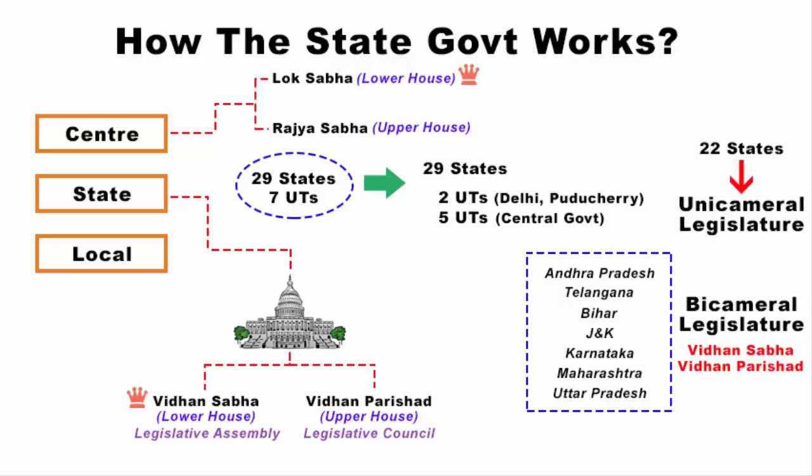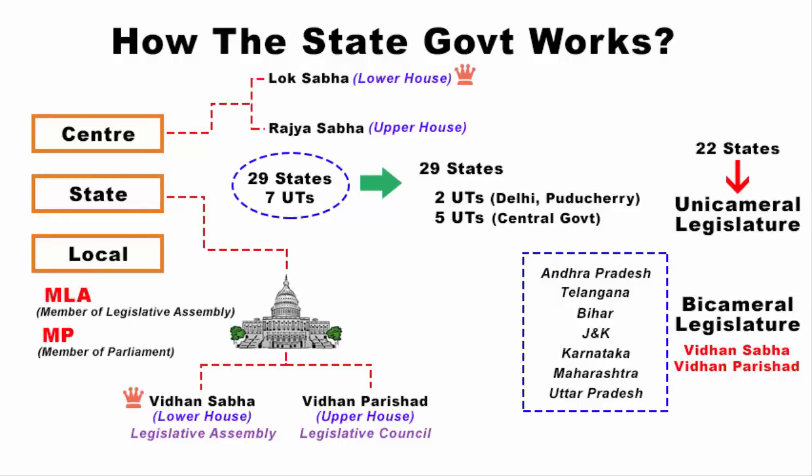And the reason they are important is because both the members of Lok Sabha and Vidhan Sabha are elected by the citizens of India. In India, every 5 years, general elections are held. You and I get to vote for an MP and an MLA. MP is a member of parliament. After getting elected, he or she goes on to become a member of Lok Sabha. And an MLA is a member of Legislative Assembly. After getting elected, he or she becomes a member of Vidhan Sabha, which is the State Legislative Assembly.